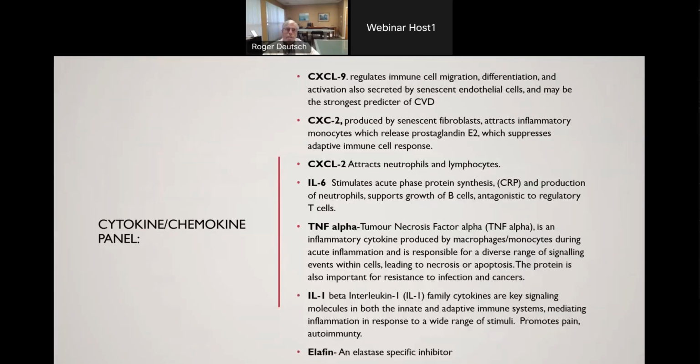The other part of the inflammation profile includes the cytokine evaluation. As I mentioned, ones that we're familiar with, IL-6, TNF-alpha, interleukin-1 beta, we know cause chronic inflammation. CXCL9 is a key one that we wanted to include because it is probably the best predictor of cardiovascular disease that one can do. These others, like CXCL2 and CXC2, are associated with various normal functions. We don't want to see them too high. Elafin is associated with inhibiting too much elastase.